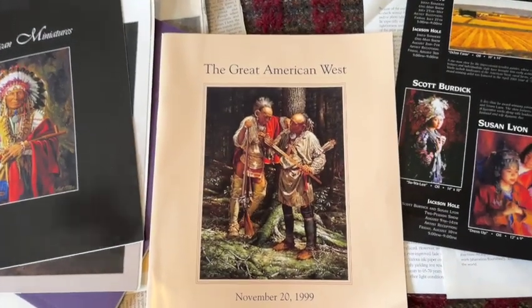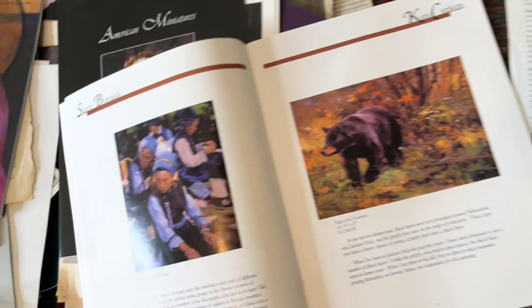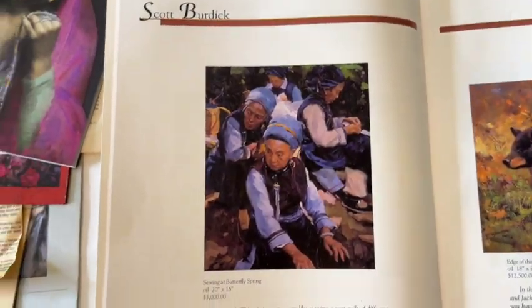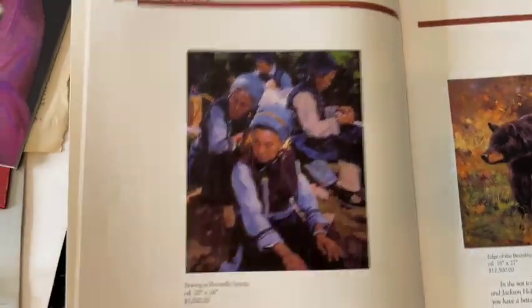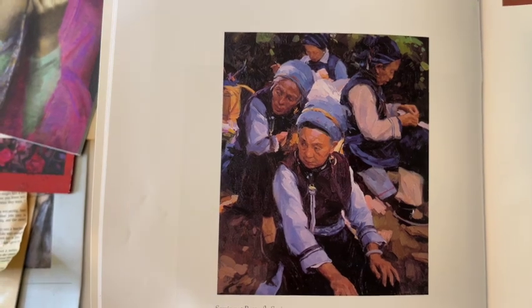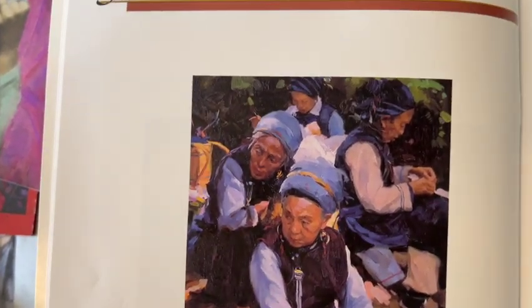November 20th, 1999, another Settlers West. I flipped through it and saw this was Scott's painting. I look at the price too, and it's funny because that was literally about 25 years ago. And so $3,000 for a 16 by 20. So these were, I think, from Kunming, Yunnan province in China.